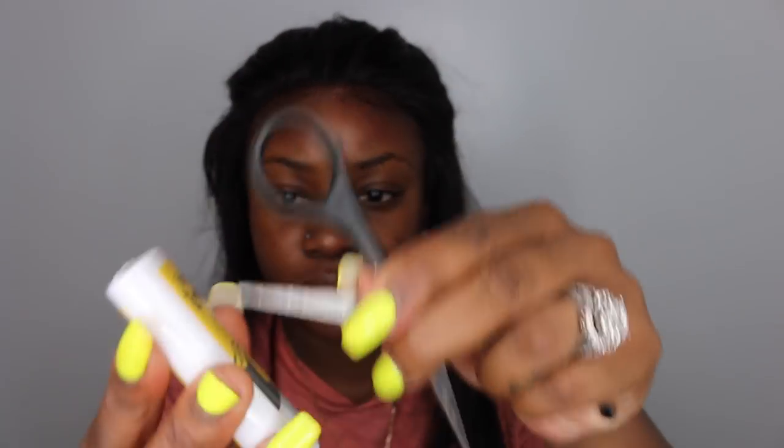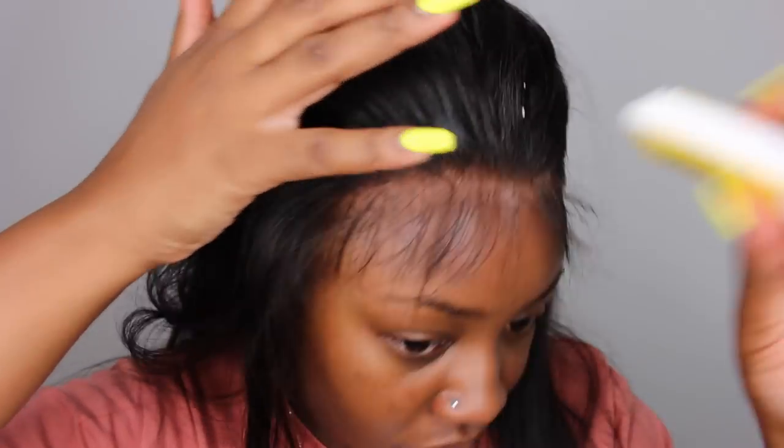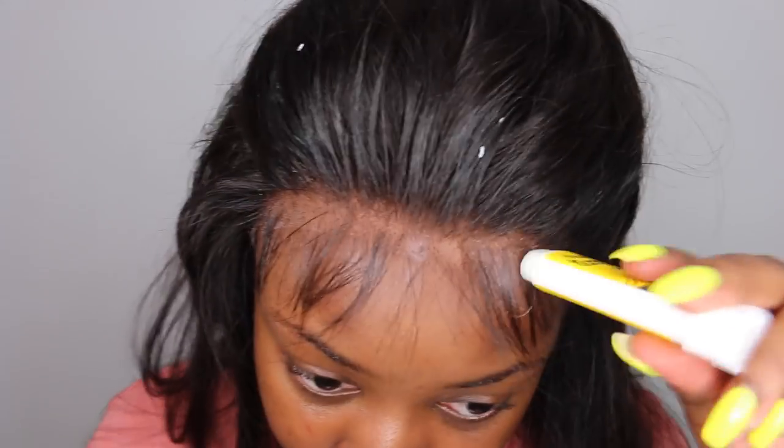So if you get it this thin now, especially if you process or bleach the knots, over time this is going to shed even more, which is why I don't like to bleach the knots all the time. Because me not bleaching the knots, I've been wearing this hair every single day on Snapchat, on the vlog, and all that. I've been wearing the same wig for almost a week, and it has not thinned out any. But if I would have bleached the knots and did this process, I probably would have about half of the hair that's in that baby hair section left.